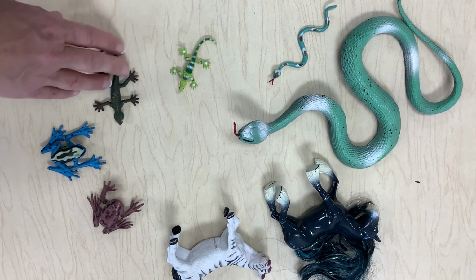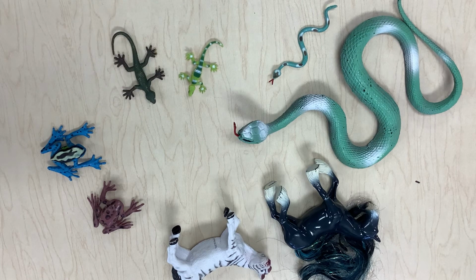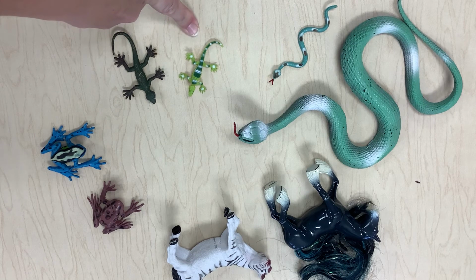And last, we have two little lizards down here. They're about the same size. One's just a little bit smaller. They're both green. This one's a dark green, and this one's a light green. But what makes them different is this one has stripes on it with white, and this one is all solid. So that's what makes them same and different.